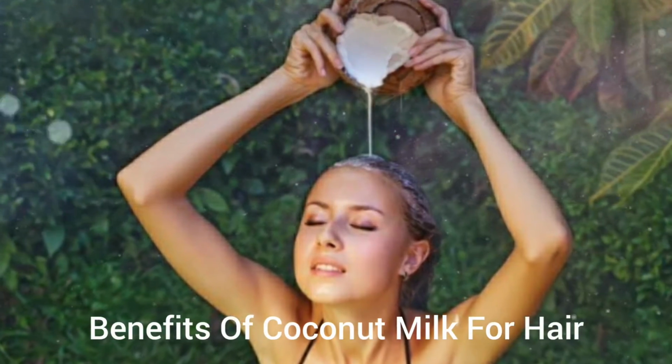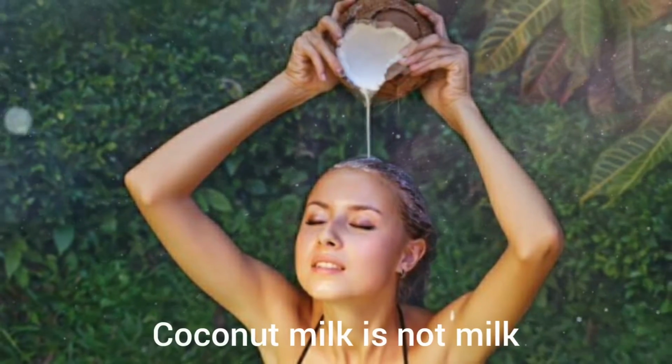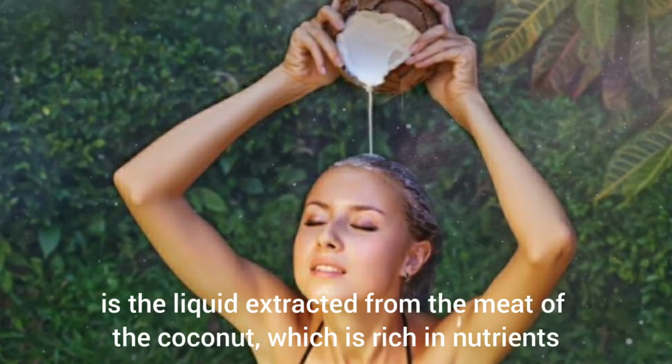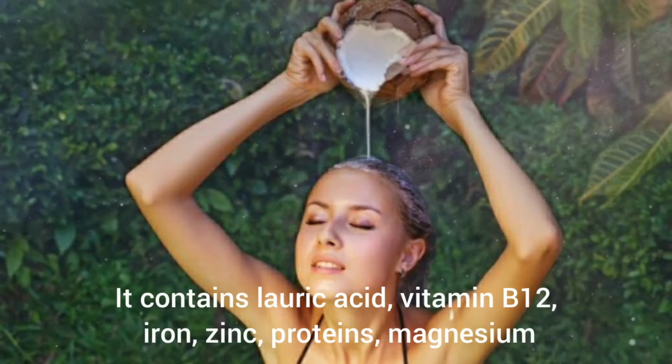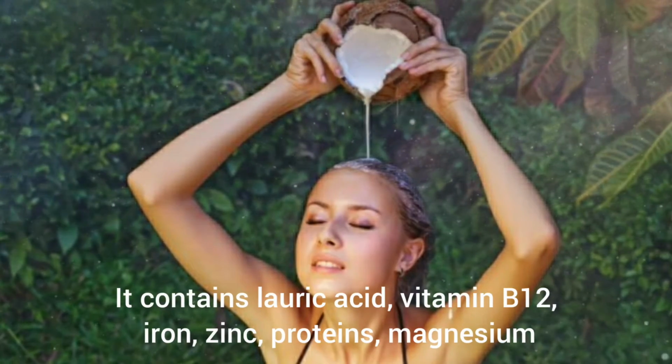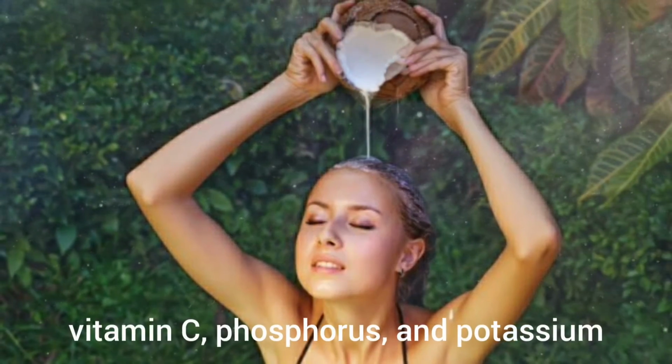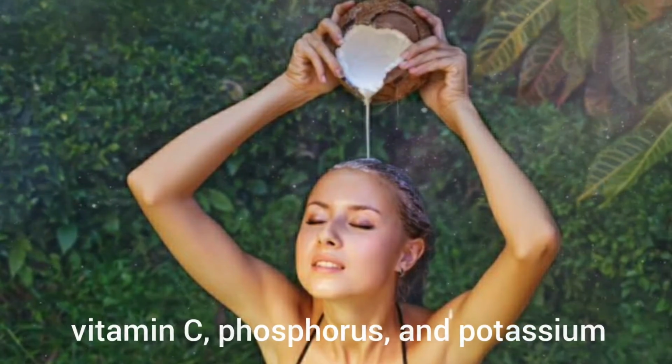Benefits of coconut milk for hair. Coconut milk is not milk, it is the liquid extracted from the meat of the coconut, which is rich in nutrients. It contains lauric acid, vitamin B12, iron, zinc, proteins, magnesium, vitamin C, phosphorus, and potassium.